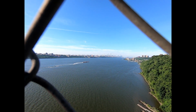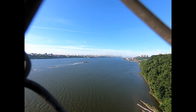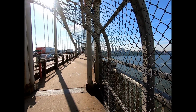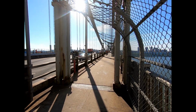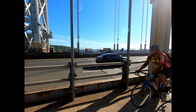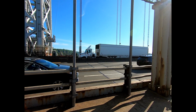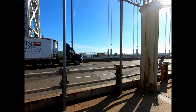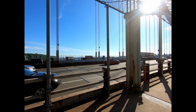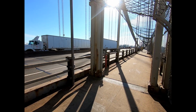There's some barge traffic, but it's usually very light on the Hudson. It's not like the Mississippi. And then looking north, there's construction guys working on encapsulating the cables in concrete. They still have to do it on this side. You can see there's a lot of rust on this bridge.